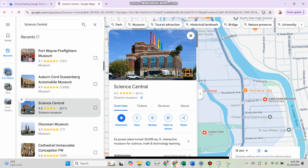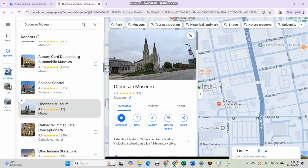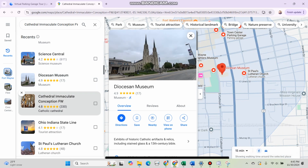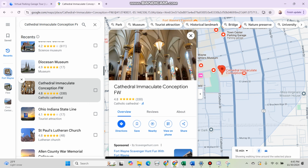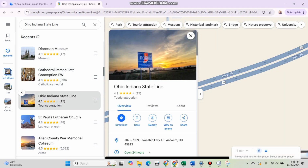Science Central, if you're into science and you like museums. I think they have some different options for kids in there as well. And I read somewhere if you can get to the top here, you can take some really cool photos of the skyline. I don't know how high up you can get. Diocesan Museum. This is going to be downtown, right next to a church. Cool opportunity there for some photos. Another cool church, Cathedral of the Immaculate Conception, Fort Wayne. The Ohio-Indiana state line. I always think this is funny that it's considered a tourist attraction.